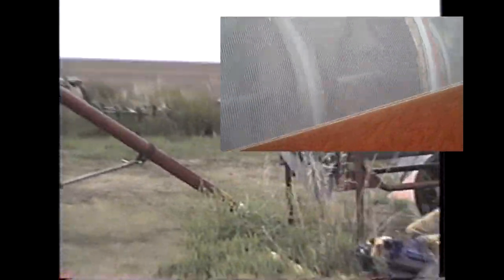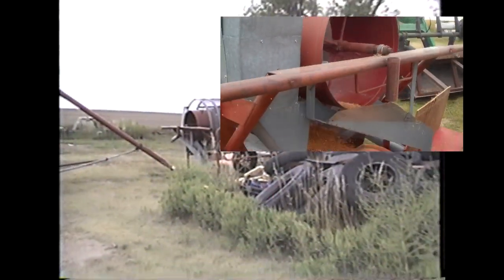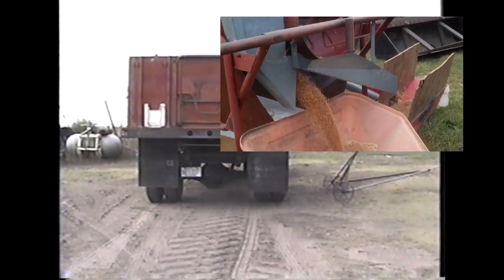The trash comes out this little chute here, the stuff that we won't be using, and then the smaller fines and cracked kernels go on the ground, and we just dispose of those. Takes us about an hour, hour and a half to clean a truckload of wheat.